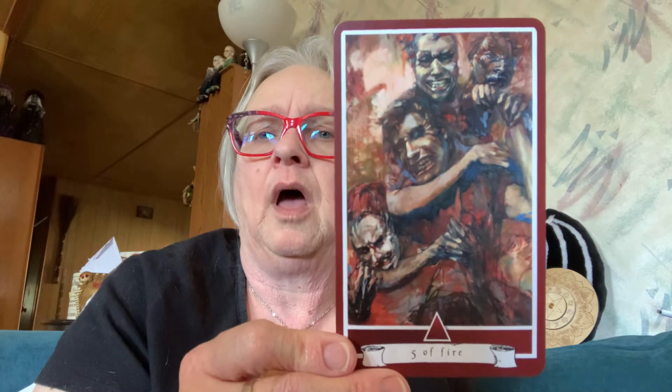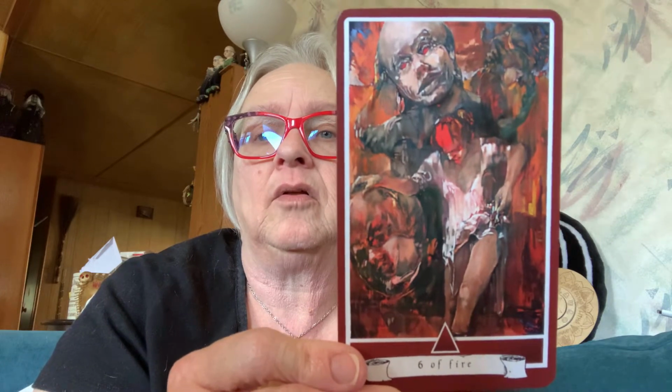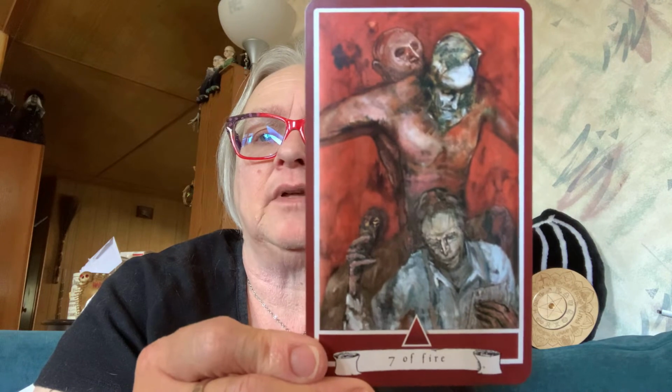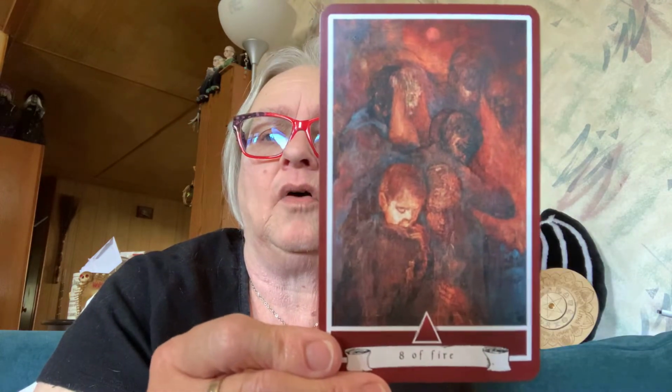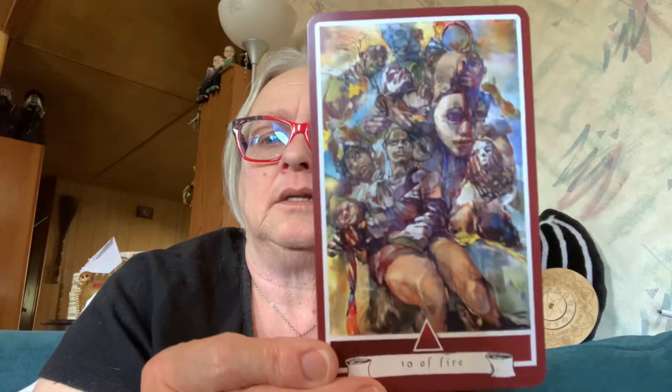Ooh. Damn. Will you look at those? Oh my God. The detail. 6, 7, 8. Oh, this is totally my kind of deck. Absolutely my kind of deck. 9, 10.